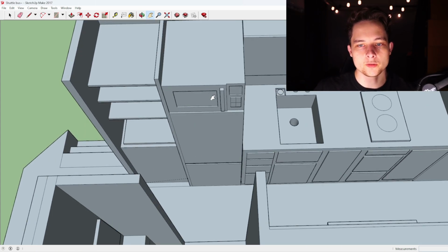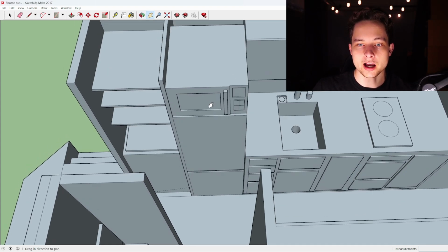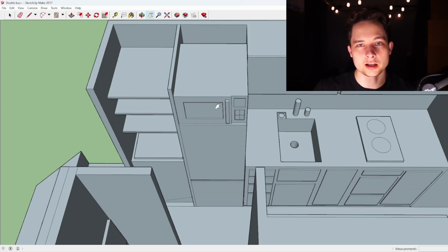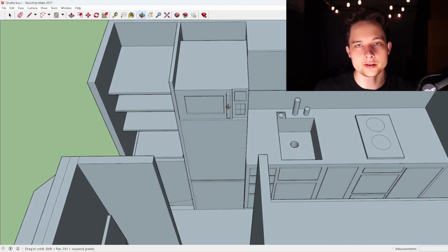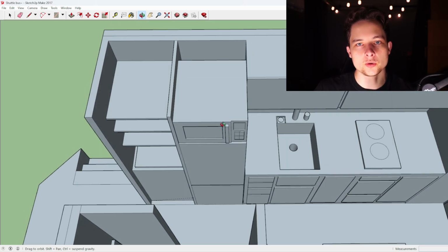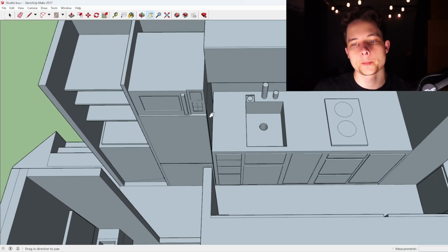And then we have the microwave above. This will probably be moved somewhere else if I change the fridge. Not sure yet. The cool thing about this microwave is I already have it. I've used it a few times, and it's a microwave, convection oven, air fryer, toaster, broiler. I don't know, it's like a 7-in-1, so it's got everything. It's really nice, perfect for van life. If you just have a microwave, you're missing out.